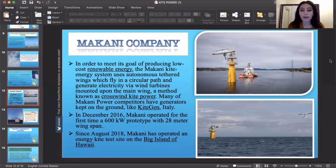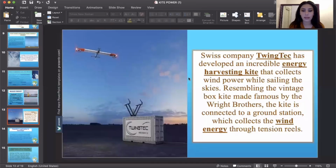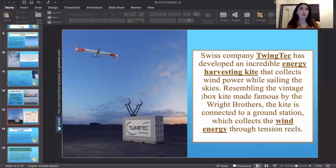And Switzerland's company Twin Tank, let me show. Yes. The Swiss company Tech has developed an incredible energy harvesting kite and designed a high-altitude solution to harvest wind power in places where wind turbines can't be built. Resembling the vintage box kite made famous by the Wright brothers, the kite is connected to a ground station which collects the wind energy through tension reels. This company, Tech, is still working out the kinks, but the strong and rigid kite has already proven the capacity to produce usable energy.